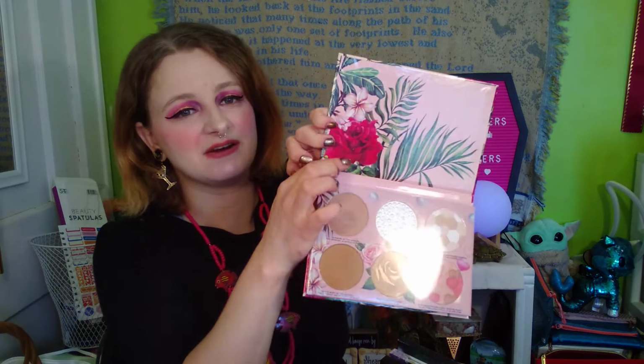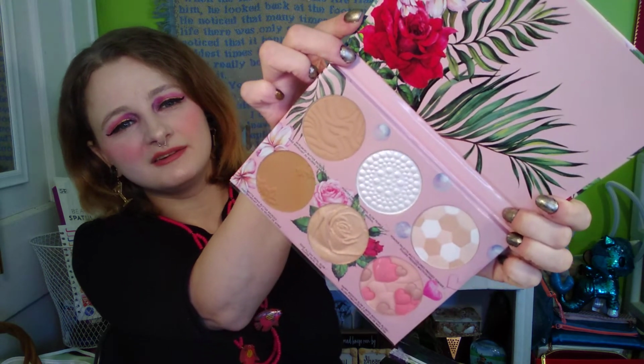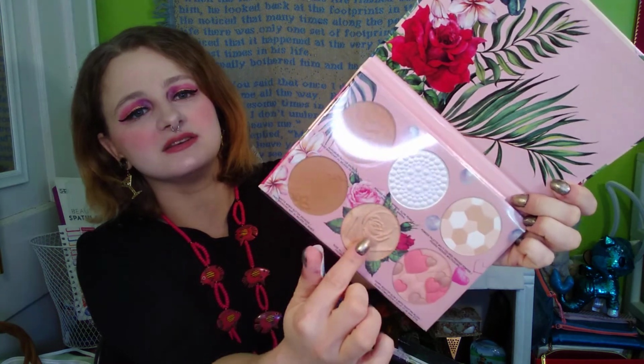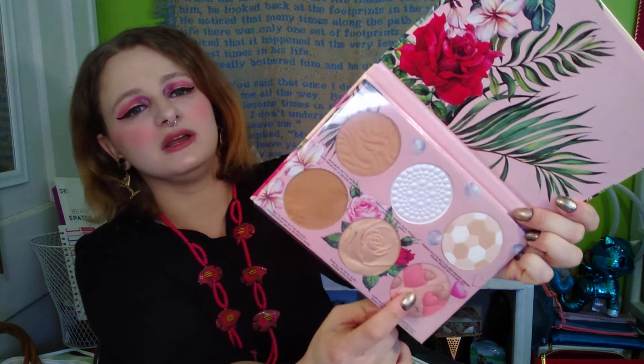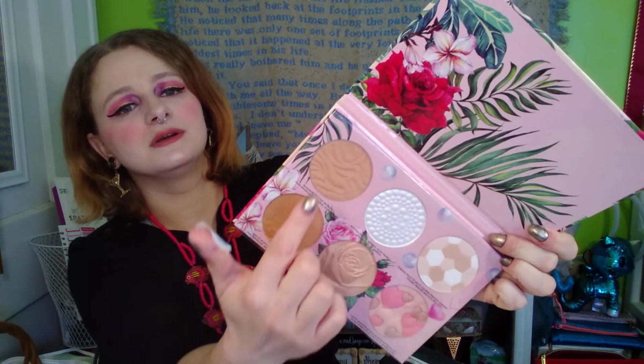I want to turn it upside down out of habit. So we have 3 right there. So we have a highlighter. No, we have 2 highlighters, this one and this one. And then we have a blush here. We have a powder, and we have 2 bronzers right there.